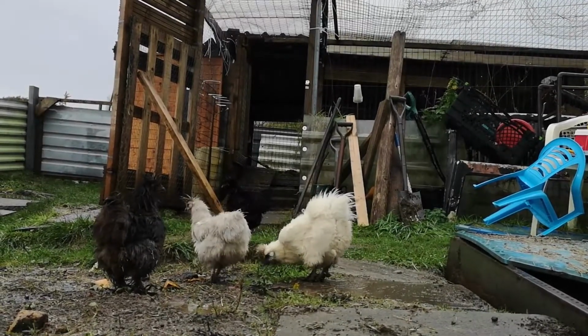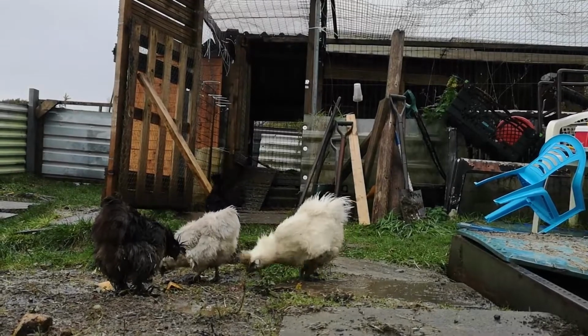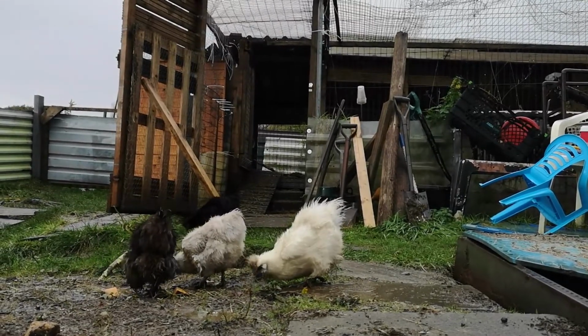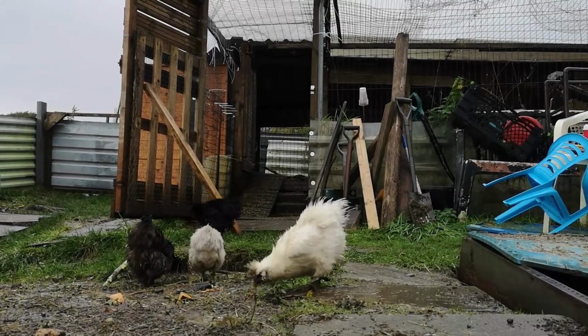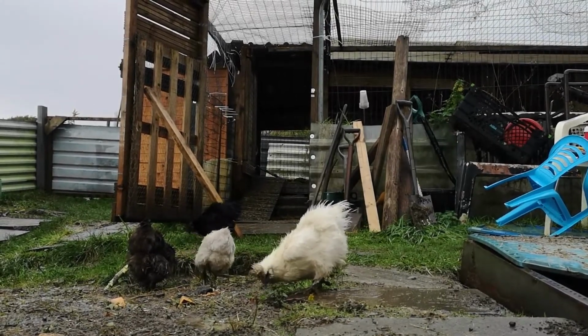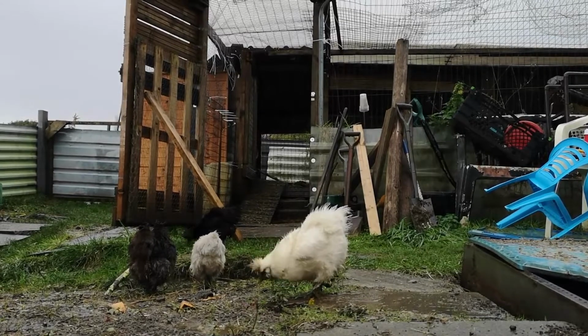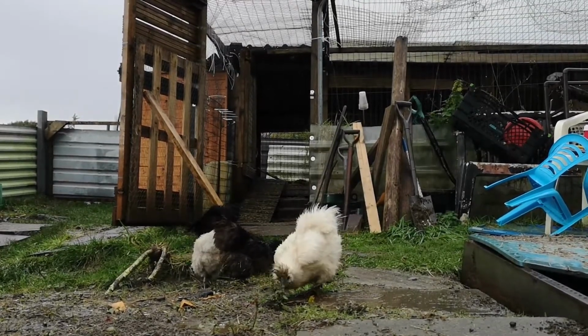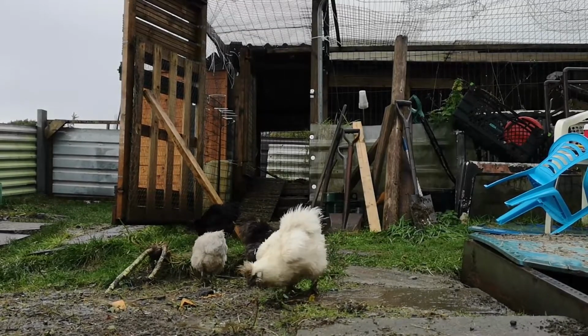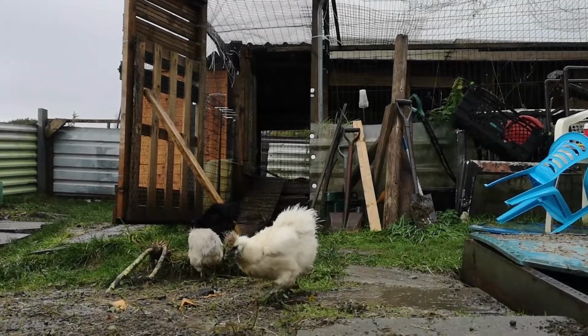So these are some of the now really wet and muddy silkies. We've got Priscilla at the back, we've got Penny, we've got Pamela and Pearl, and they're not looking very glamorous at the moment.